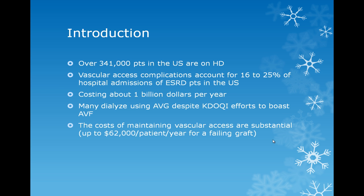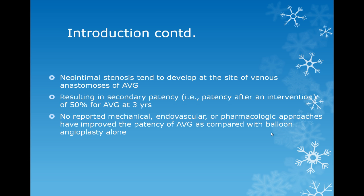The cost of maintaining vascular access is substantial. It's up to $62,000 per patient per year for a failing graft. Neointimal stenosis has been found to develop at the site of venous anastomosis of AV grafts, resulting in a secondary patency, by this we mean patency after an intervention, of 50% for AV grafts at 3 years. There's no reported mechanical, endovascular or pharmacological approach to fixing these grafts that seems to compare better than a balloon angioplasty. So for years now, the gold standard for managing an AV graft has been pretty much the balloon angioplasty.